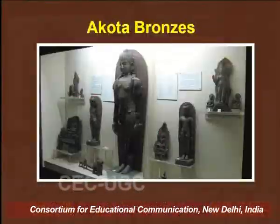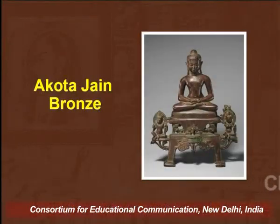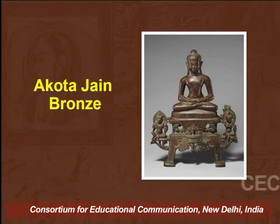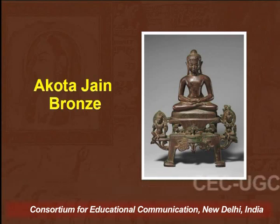As you can see, this visual of Akota bronzes, where different kinds and images have been categorized as belonging to Akota bronzes. Now, this is a visual of Akota Jain bronze. So clearly you can see the kind of expression which is there, and also the sitting posture, as well as the carving on the throne. The seat on which this Tirthankar is seated is quite distinct and different from the other kind of sculptures that were being made during this period.